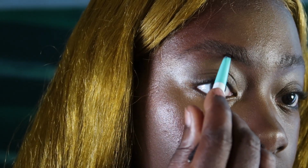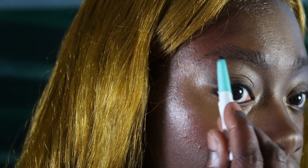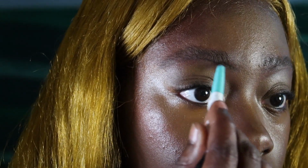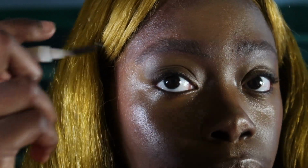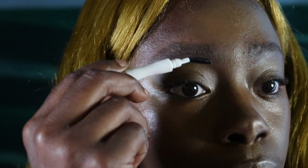Base is complete, so I have to do my brows. I'm using this pencil from Thread Beauty. I actually kind of like it. This is in the shade dark brown, and it really snatched my brows together. I feel like the only difference that I would have done is getting a lighter color, because obviously my hair is way lighter and there's a contrast, but it worked out in the end.